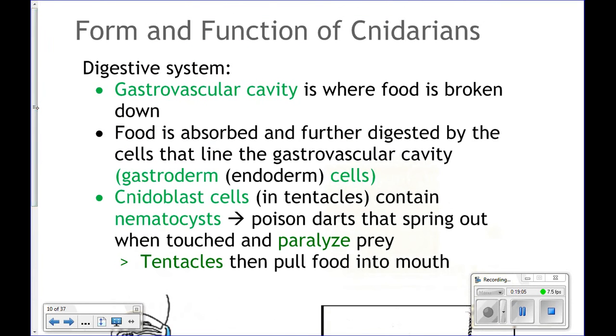So notice that the tentacles have all of those nematocysts on them, but the other parts of the jelly's body do not. So you can touch the bell of the jelly and it won't sting you. The nematocysts are only located on the tentacles. And then the prey are pulled into the gastrovascular cavity.